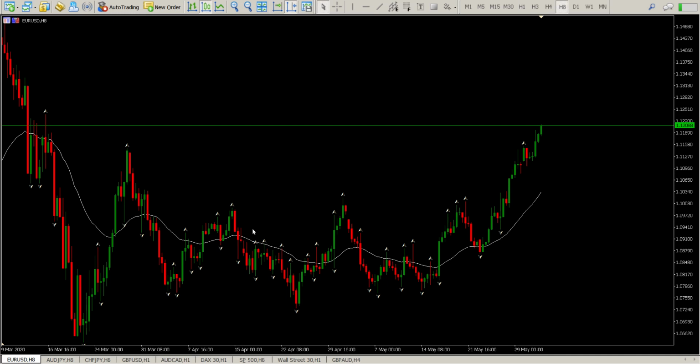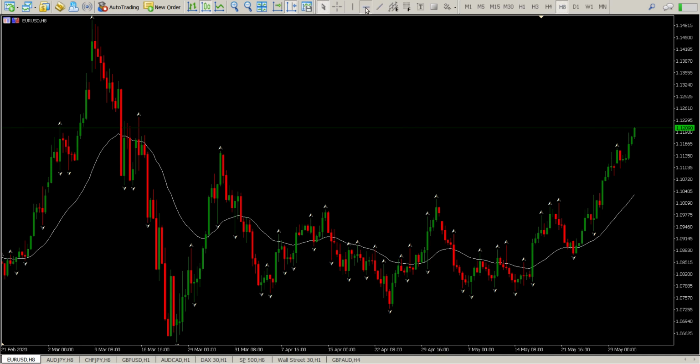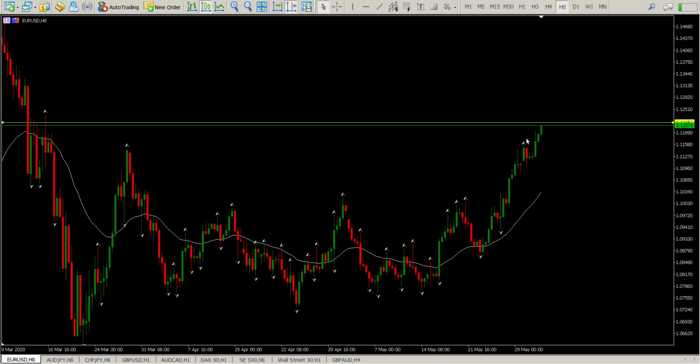Anyway, let's start with Euro USD. So we are still continuing to the upside. Still hasn't really been an opportunity to get in on this, for me anyway, waiting for some kind of pullback, and it looks like I'm going to be waiting quite some time before we get that pullback. So it's still worth watching though.